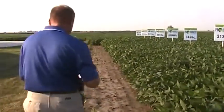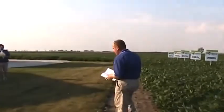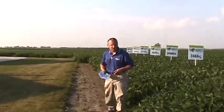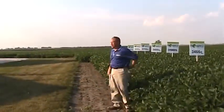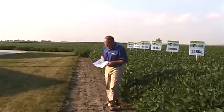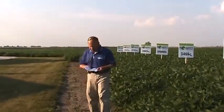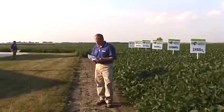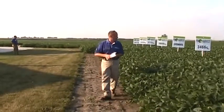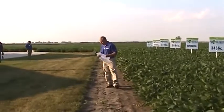I'm going to go ahead and talk the 3066s, a 3.0 maturity. Here's a medium tall hybrid, excellent on stress tolerance. This variety really showed up extremely well in 2012 with the drought conditions. One that's just got an outstanding performance to it. One that's got very good emergence to it. Can go pretty much anywhere for you on your types of soils as well. So that is 3066.